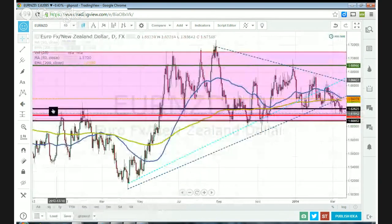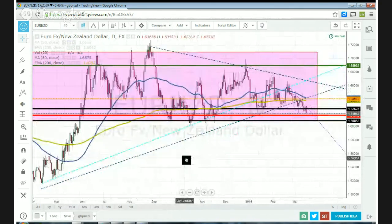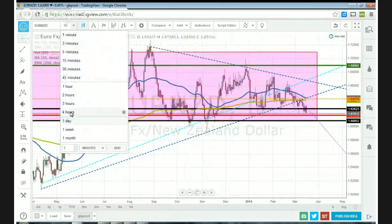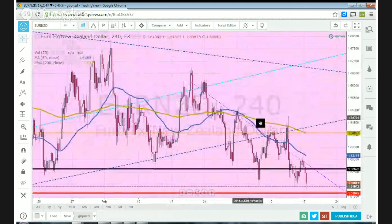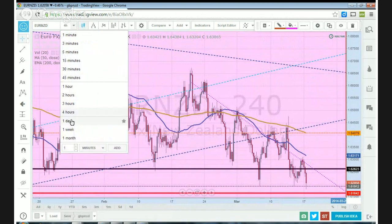Okay. Zoom in a little bit. So I entered at the black line. My stop is at the red line. Let's take a look at the 4-hour chart. Okay, so let's see if the market continues to respect this as a support level, this dashed gray line. I entered at this black line. My stop is at this red line, so my stop is very close. However, the market did bounce off here. So we'll see. But in any event, let's change this back to the daily.